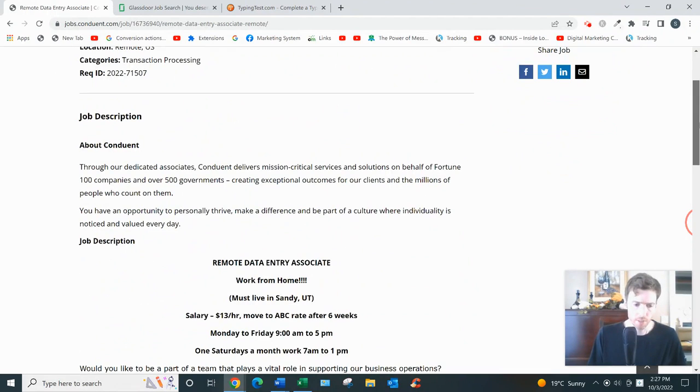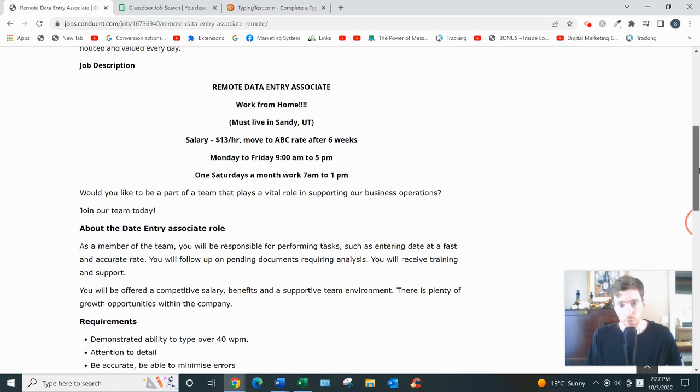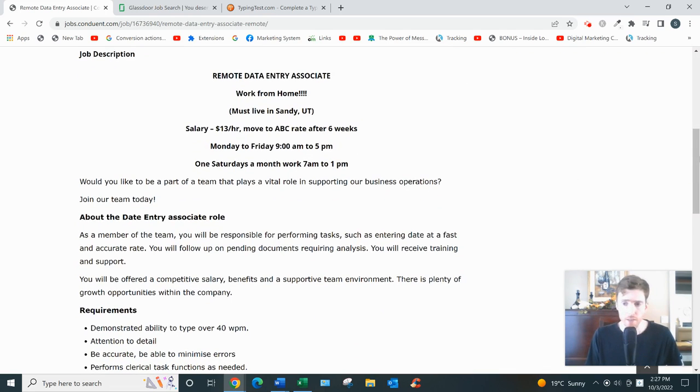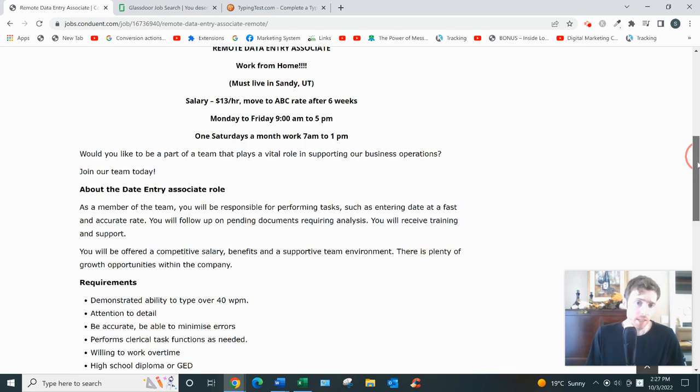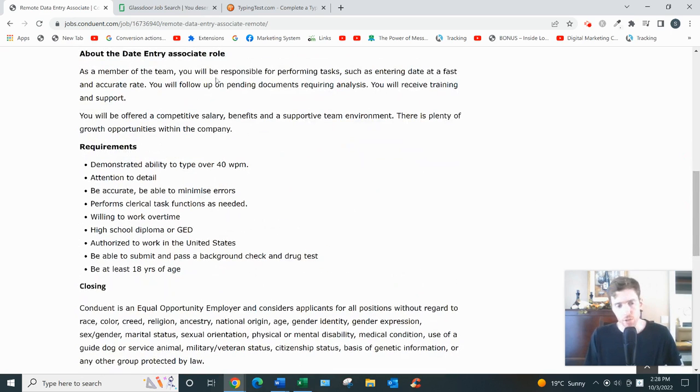Is there anything else I'm missing here? Obviously, if you have experience, that helps, but it's not required. So Monday to Friday, it's your standard 9 to 5. It should be available on Saturdays as well, once a month. And then you'll have to do a background check for these jobs.